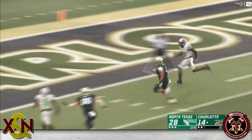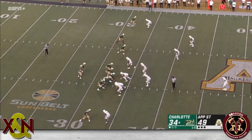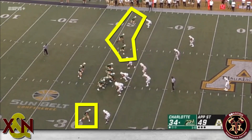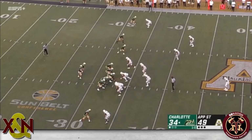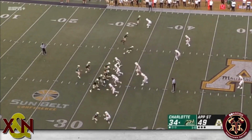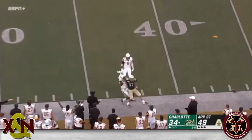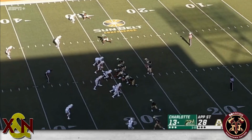All of this focus on the running game means the offense can be a bit more vanilla in the passing game to find success. Here you have a 3-by-1 spread formation, but in order to stop the run, App State has rolled a safety down to keep an extra linebacker in the box. This leaves this backside receiver with a one-on-one and allows them to run a fade downfield, which draws a pass interference penalty.